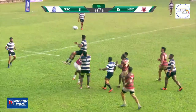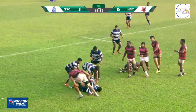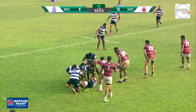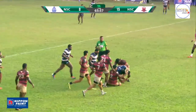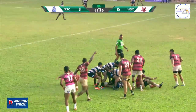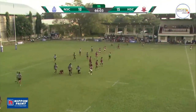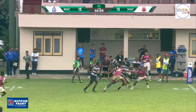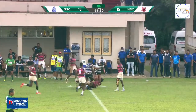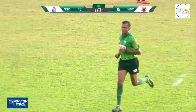Sandesh with the kick. Not a clean take, but taken down by their captain, Harsha. Advantage. Referee is playing advantage. Seems like the ball came off a Havelock player's hand. That's number 18, Vimukta Deshan, who has been playing a great game. Navy FC having the ball, but unfortunately knocks the ball forward. That was a great kick, actually.